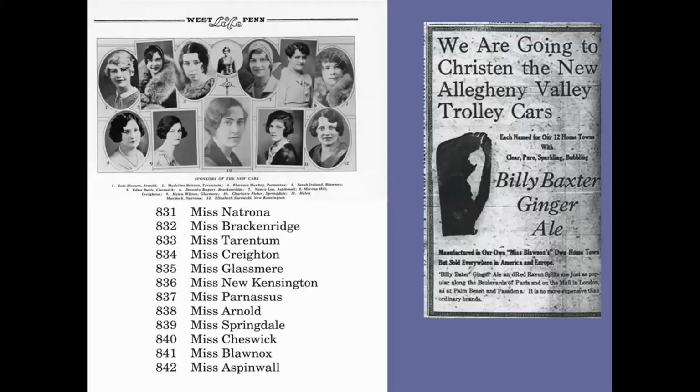We mentioned the 12 cars and the 12 ladies. Well, these are the pictures of the 12 ladies, and every car had a name. It was a tradition that goes back into the 19th century, and by the 1930s, no one else was doing this. But Allegheny Valley, part of West Penn Railways, really made a big attempt to make this all work.